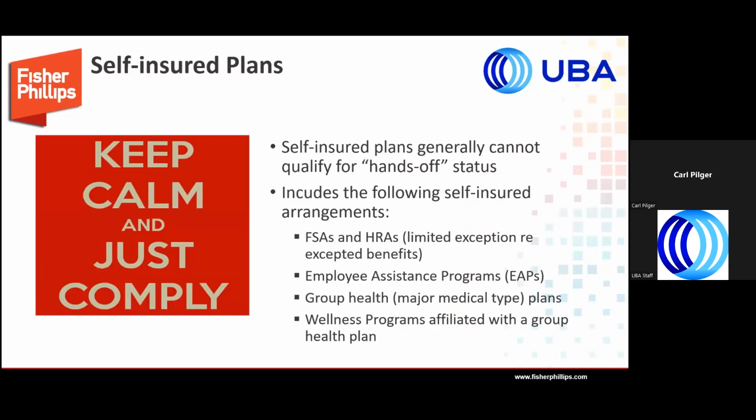Now, self-funded plans generally cannot qualify for hands-off status, as we've said. That would be your FSAs and HRAs. There is an exception depending on the nature of the FSA, or HRA rather, that if it's only for certain accepted benefits, you may be able to still maintain a hands-off approach.